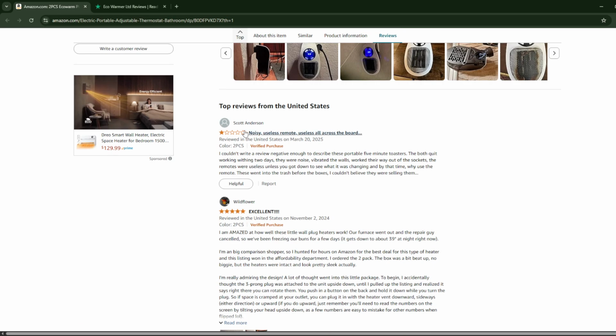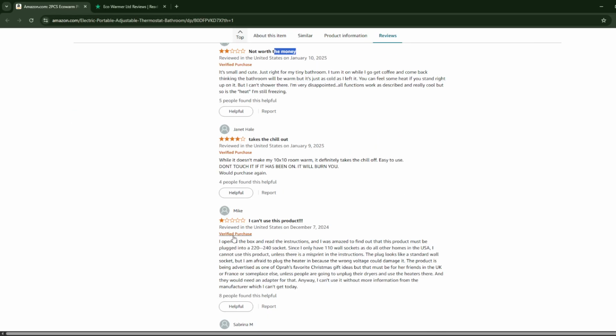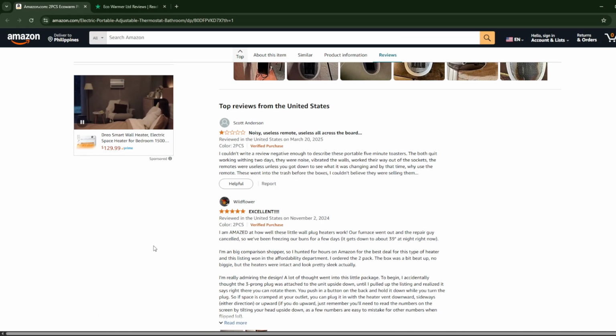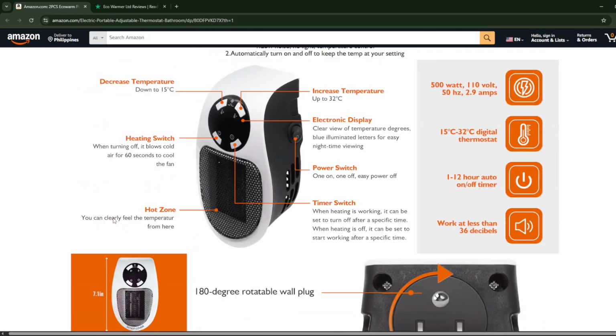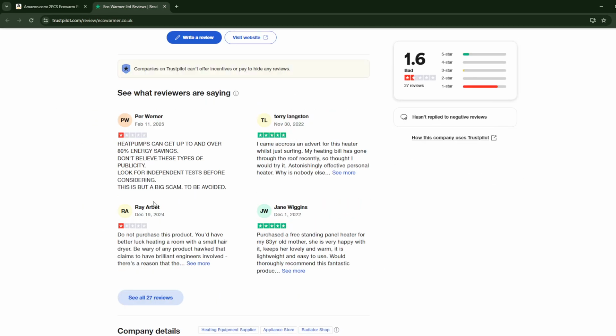So as you can see, somebody said that it is noisy, not worth the money. I can't use this product. Poor durability, and basically a lot of people are saying bad things about them. So when we actually go here to their Trustpilot over here, they're rated 1.6 out of 5 stars, which is actually bad. And a lot of people are saying that heat pumps can get up to over 80% energy savings.